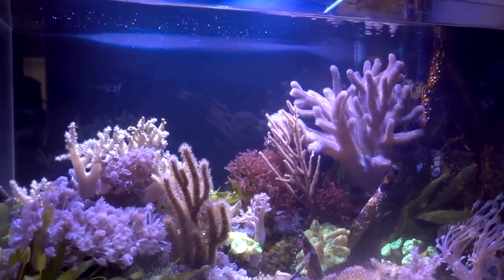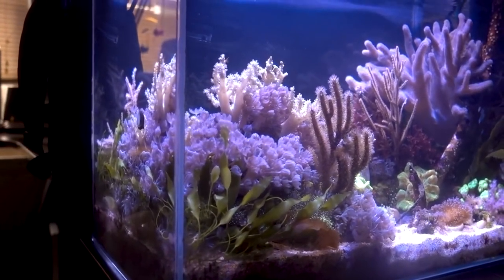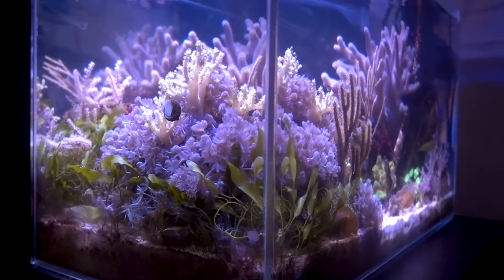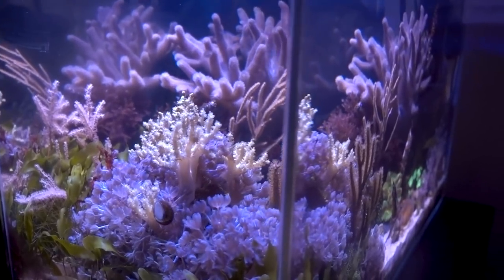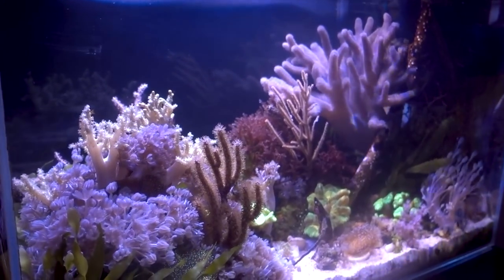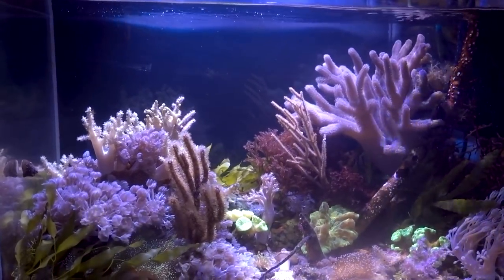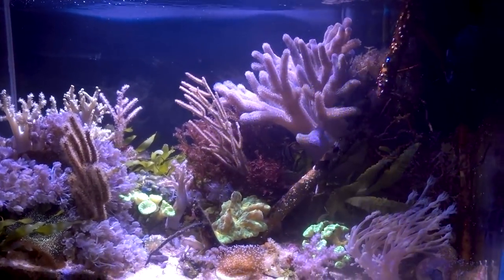If you're just starting out in this hobby, you're not that set on keeping SPS corals, and you're totally fine with soft corals, LPS and macroalgae, or just stuff that you won't lose sleep over, I think a tank like this may be something worth thinking about. Just easy to keep stuff that looks nice, to get your feet in the door and see if this hobby's for you. And if so, if you want to step up, it's pretty easy to do it from a setup like this.